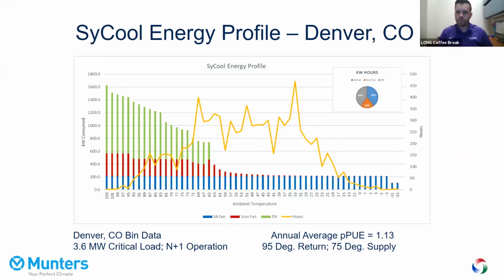All right, so here's where this solution really blows me away when it comes to energy efficiency and the ability to reduce operating costs. What we're looking at here right now is an energy profile for a project in Denver, Colorado. A couple project assumptions here are that we have 75-degree supply air to our data hall with a 20-degree delta T across the servers, so our return air is coming back at 95 degrees.